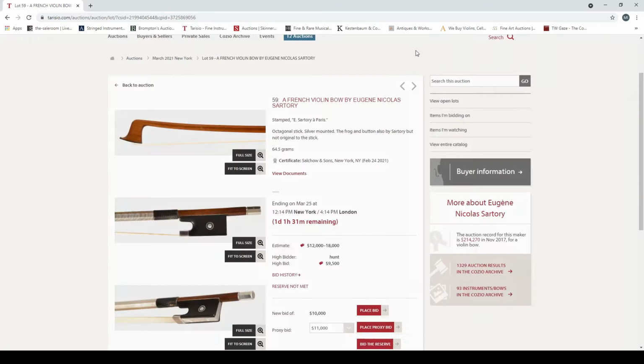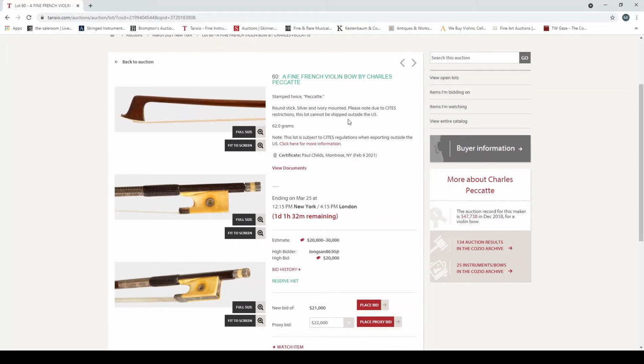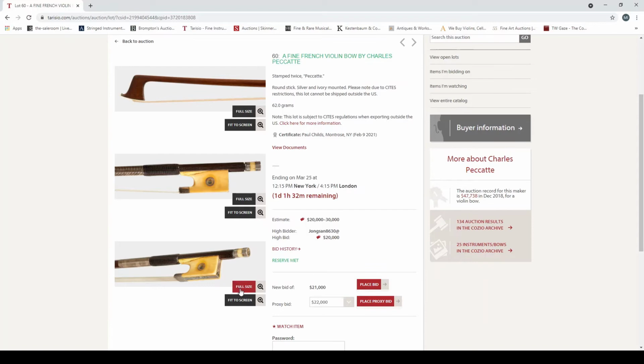A fine French violin bow by Charles Picat, stamped twice Picat, round stick, silver and ivory mounted. Please note, due to CITES restrictions, this lot cannot be shipped outside the US. So there you go, US only, 62 grams. That's a problem with CITES. Well, it makes sense to dissuade people from using ivory and tortoise shell, so that will have to stay in the US. Certificate of Paul Child. Also, it's very difficult anyway to travel with bows with ivory or tortoise shell, so if you plan on using it and trying to travel, just get a spare frog made for it.